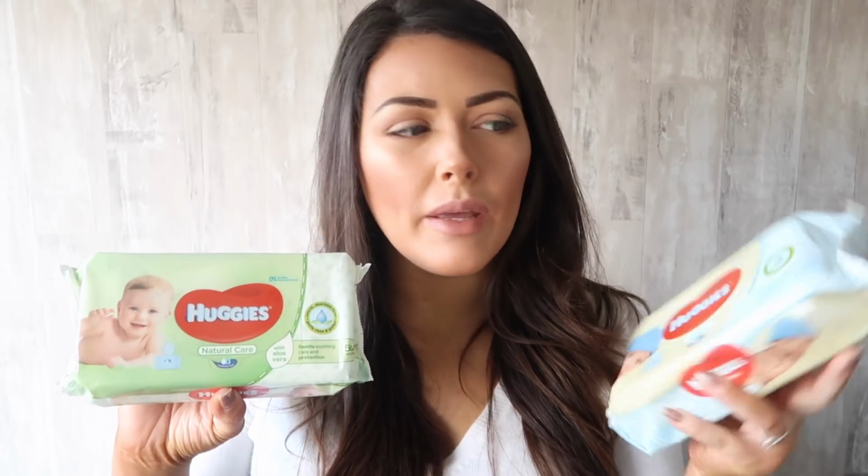And while we're on the subject of babies, I just picked up 2 packs of Huggies wipes. I know a lot of people don't like these wipes because they're quite dry, but that's the reason why I do like them, because I feel they work quite well. I love the scent on this one. These ones are the aloe vera ones, and they just smell really nice.